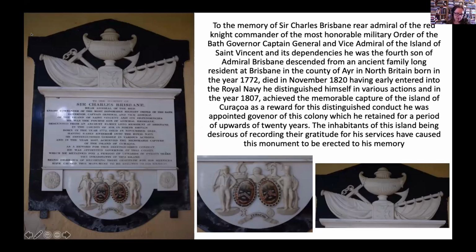The memorial inside the cathedral is, as you can see from these photographs, very grand and includes a depiction of his medal for capturing the island of Curaçao. As a piece of artwork, it is stunning. But Brisbane was governor of St Vincent from 1808 until his death in 1829. Although Britain outlawed the trade in slaves in 1807, slavery remained legal in the Caribbean until 1833, and as such, under Brisbane's governorship, enslaved Africans continued to labour for the financial benefits of their British masters. Indeed, Brisbane himself purchased 5 slaves in 1809.